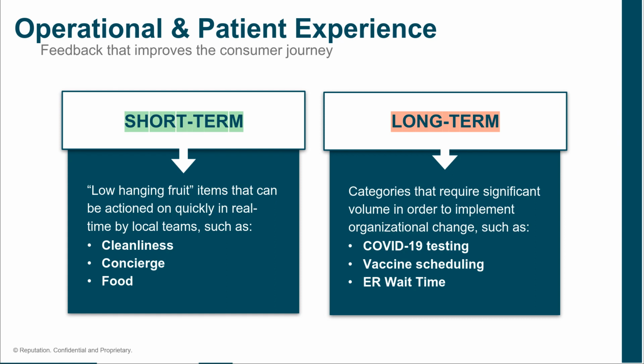So I once worked with a CEO who was very upset over one-star ratings his hospital was receiving about the ER bathrooms. And when I asked him if they were dirty, his response was, yes, they are. Okay, simple fix, go clean the bathroom. So not only did his team go clean the bathroom at that specific moment, they also made sure that it was done more frequently moving forward. And from that day on, shocker, the complaints ceased.